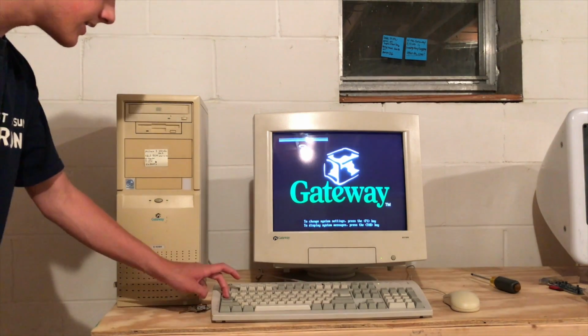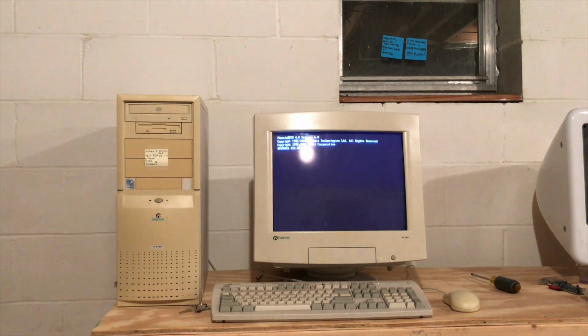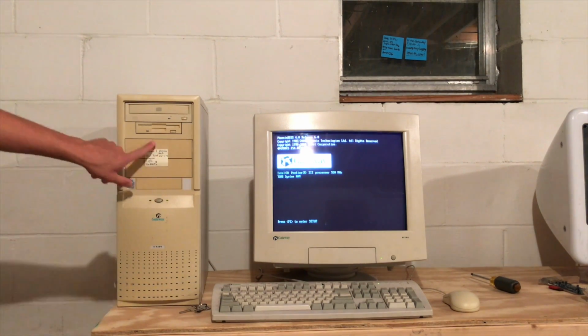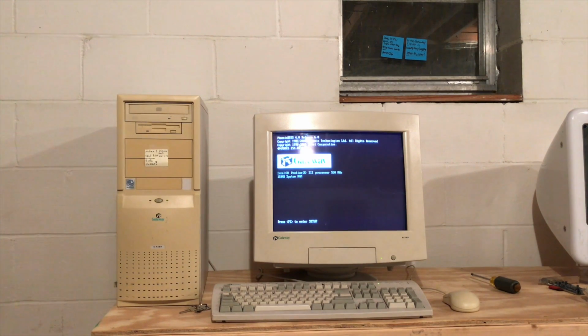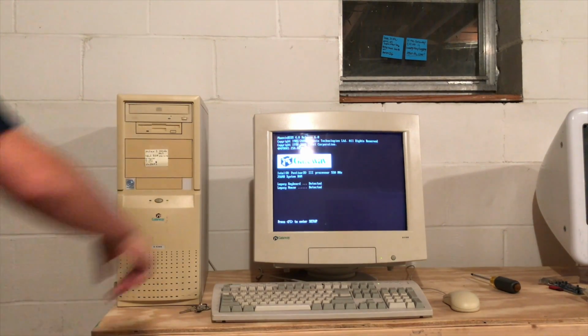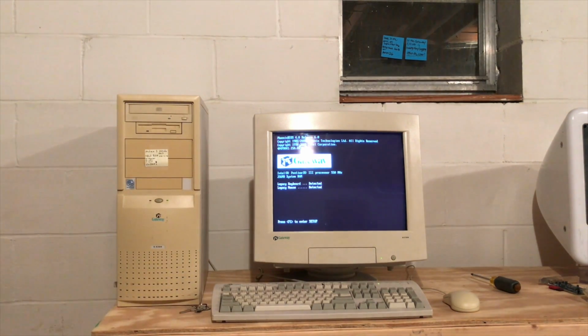So I'm going to go ahead and hit tab so y'all can see the specs. It has 256 megabytes of RAM, so this thing is kind of useless, you know what I'm saying? Just give it a second. And there's the RAM. 20 gigabyte hard drive, Quantum Fireball LCT20. CD-ROM drive, I don't remember which vendor.